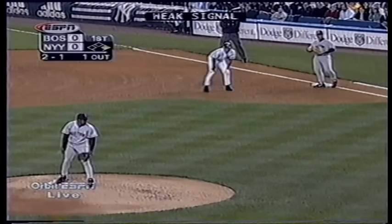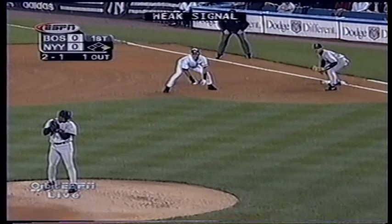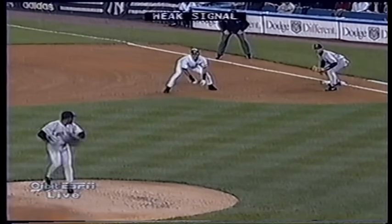Big hole on the right side with Jeter over there. The outfield shaded a bit toward left against O'Neill. 2-1 the count. Jeter was a little late actually going into that dive. Well, he was on his way to second base. He was about to take a step. And watch, he makes a see right there.